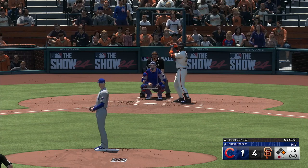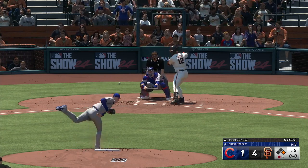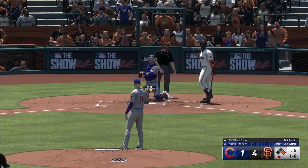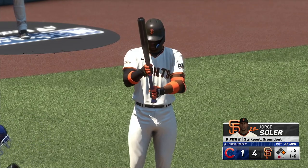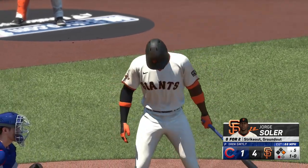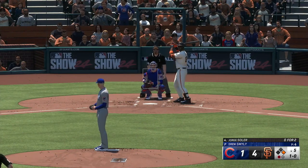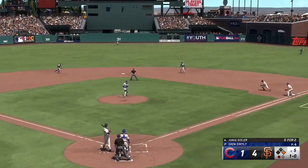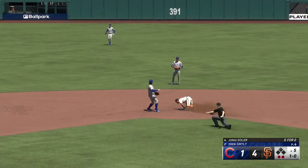Jorge Soler, the next Giant to hit. Outfield playing very deep, not wanting anything over their heads. First pitch doesn't find the zone. Estrada over at first with one away. To first, and he breaks for second. To second, and he's out.